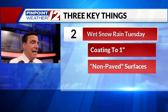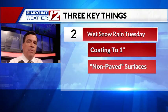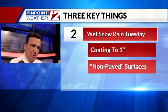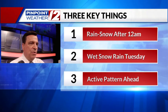Now, the roads will be wet, and as the temperatures drop, there may be at least a little bit of slush on some roads, especially in northern suburbs. So bottom line, for the morning commute early, allow for some extra travel time. There'll be some reduced visibility. It's kind of wet and sloppy, and at times some snow. And we're going to show you that in more detail in just a second.